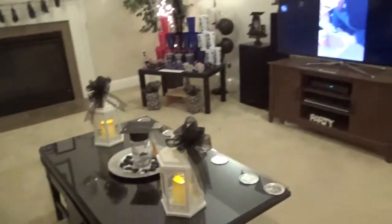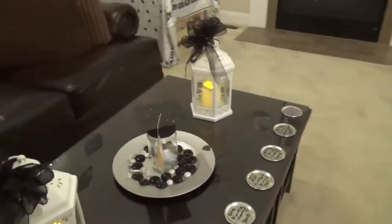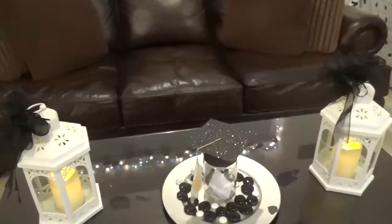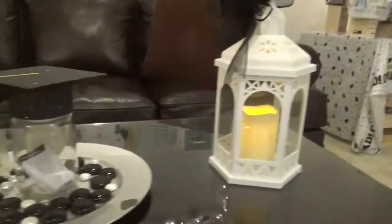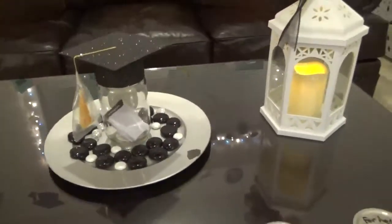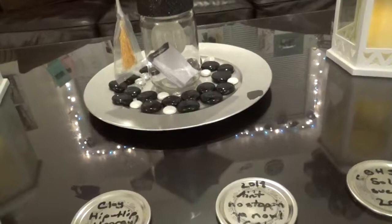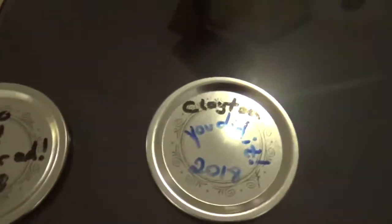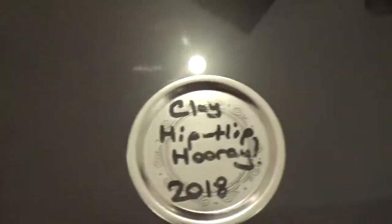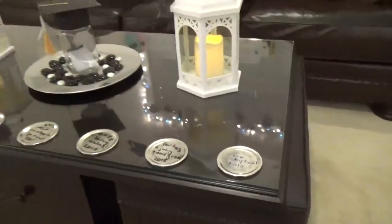Here on the coffee table, I put 2 lanterns similar to what I did in the living room, but the lanterns are different, and they come with these LED lights and candles inside. I have that same advice jar on a charger with stones. And here are the coasters I made from the mason jars. I just took a marker and made little sayings on them. And those are my coasters. So I got double use out of those mason jars.